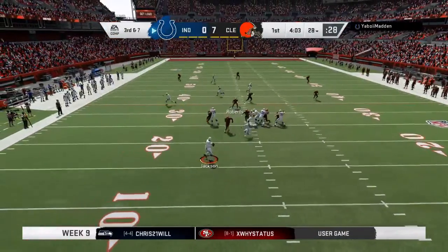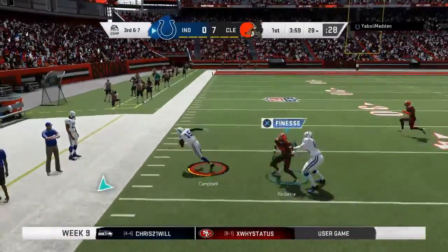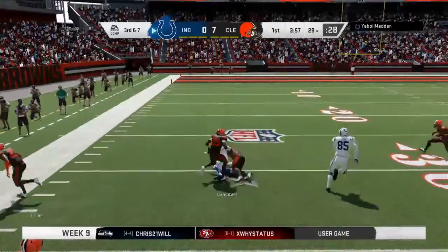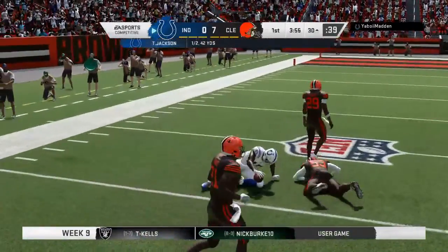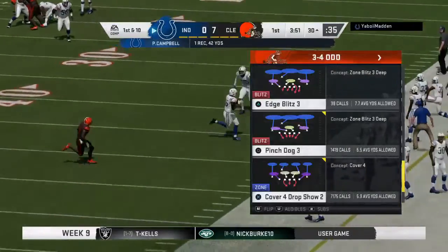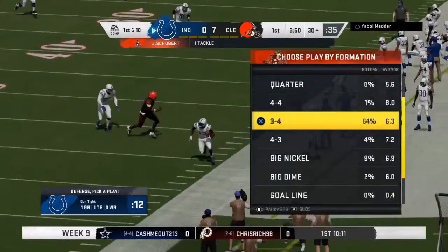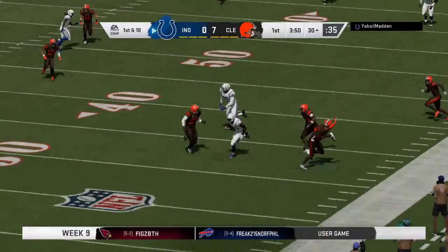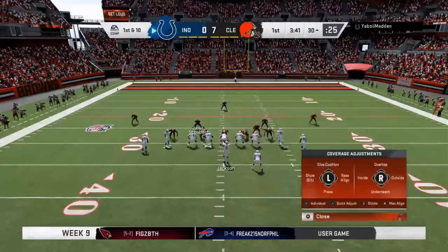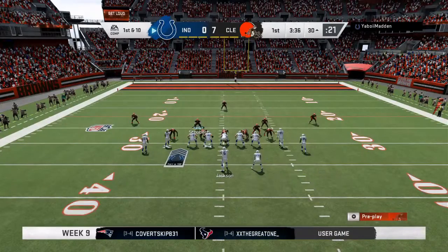Jackson. Got an open man. That's Campbell. And he gets all the way down to the 30-yard line. A huge play that time for the Colts. 42 yards. First down, Indianapolis. So a 1st and 10 upcoming from Browns territory now at the 30-yard line.